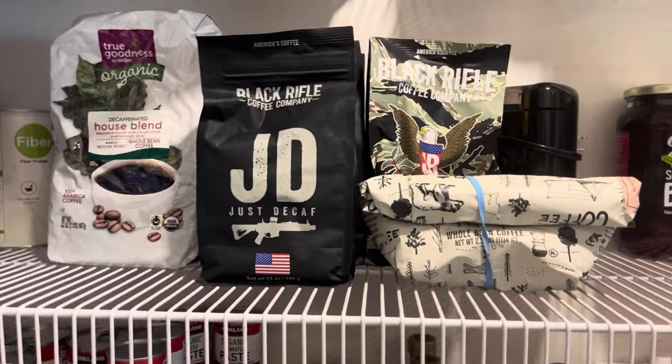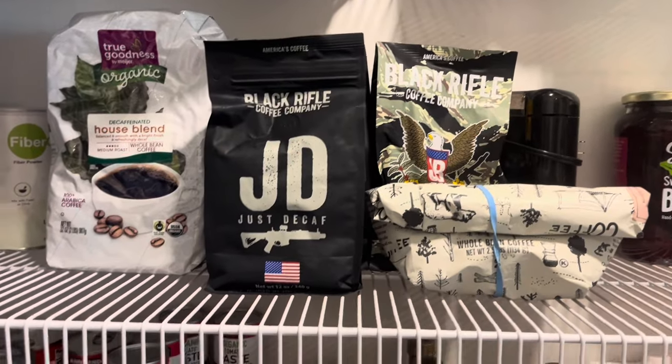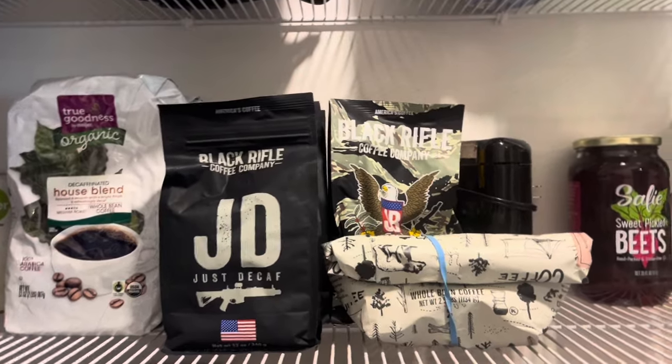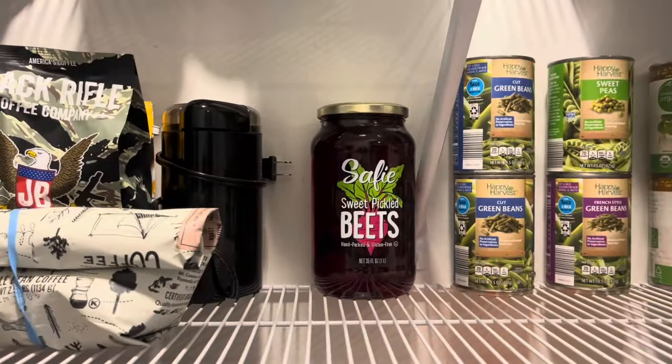But if you have not had Black Rifle, you really need to try it. You can also get bags of it on Amazon. So anyway, very good. Random jar of beets.